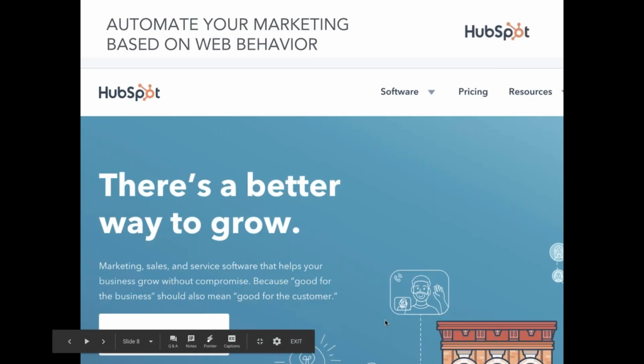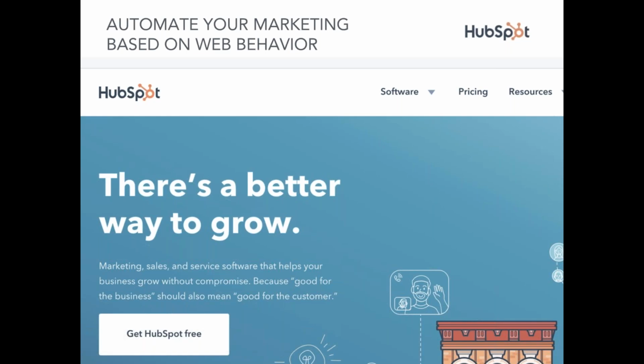Another one, and I won't spend much time here. HubSpot's kind of a behemoth, but when it comes to marketing automation and really looking at automating emails and event-triggered communication, HubSpot's the market leader in terms of market share for marketing automation.